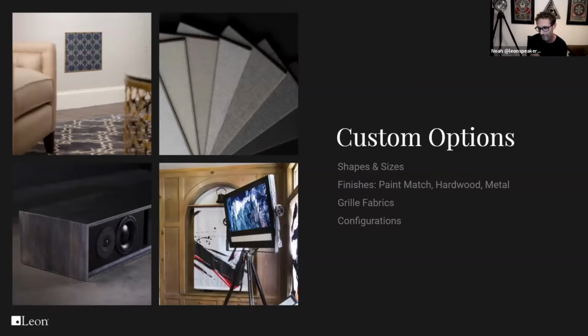It's a harder conversation. That's when you need a great designer to help you think about those things, even when you're working on your own space or a custom fabric. Or when you want to get crazy custom, if you look on the right-hand slide, that's actually a TV that we designed for a fashion designer, right?